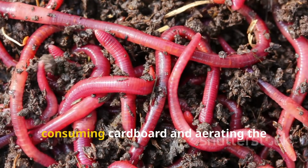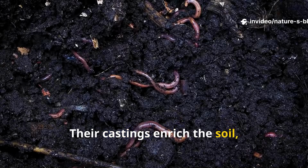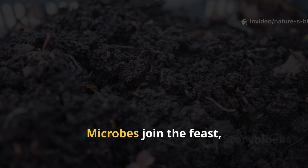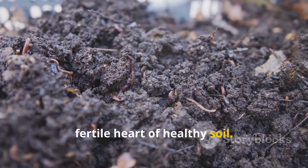Earthworms follow, consuming cardboard and aerating the earth as they go. Their castings enrich the soil, mixing decomposed material with minerals. Microbes join the feast, breaking down matter into humus, the dark, fertile heart of healthy soil.